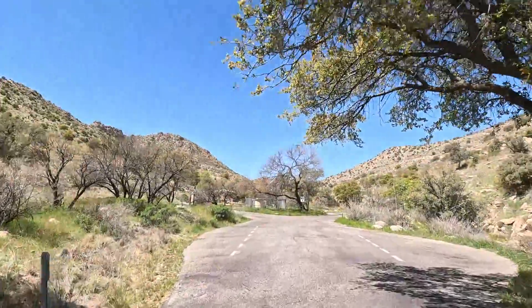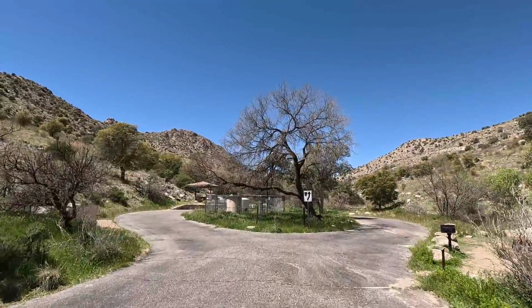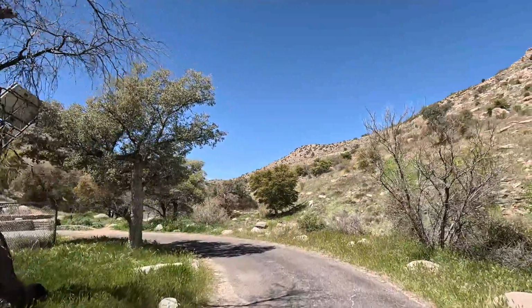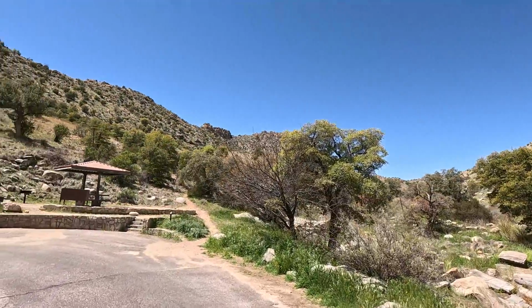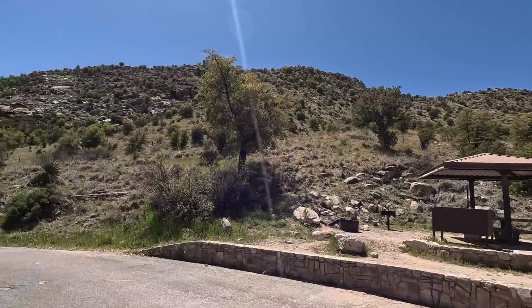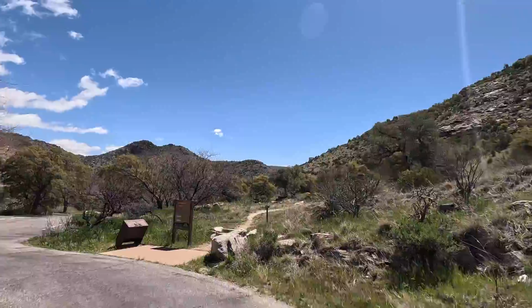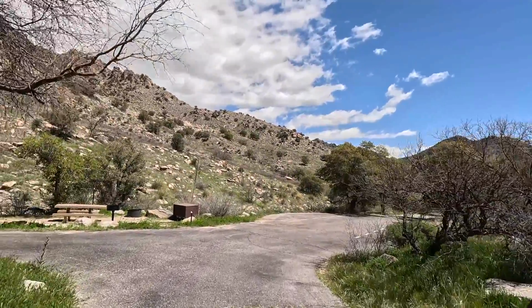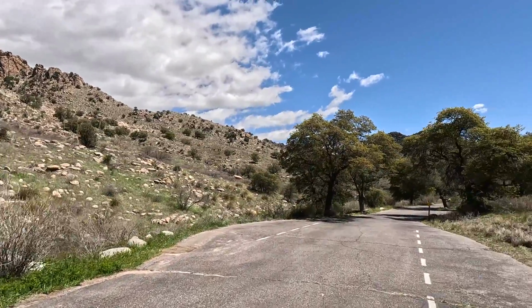Oh, looks like this might be the end of the road. Let me see here. Yeah, I think this just makes a loop around. Alright, so I'll just make a loop back around and head back to the main road. There's another site here. Little shaded eating area, grills, food locker for bears. No hookups and no water, but still very nice.